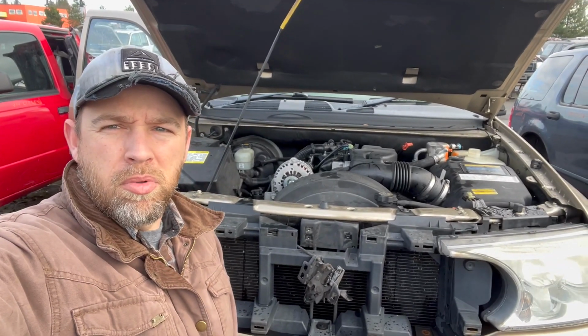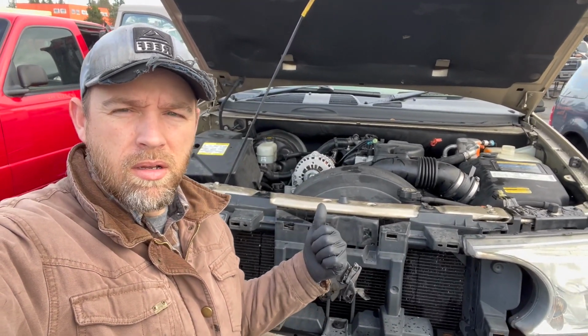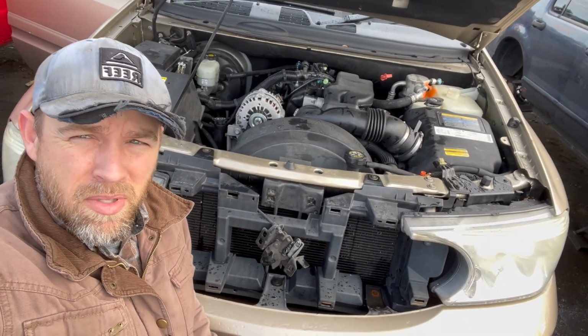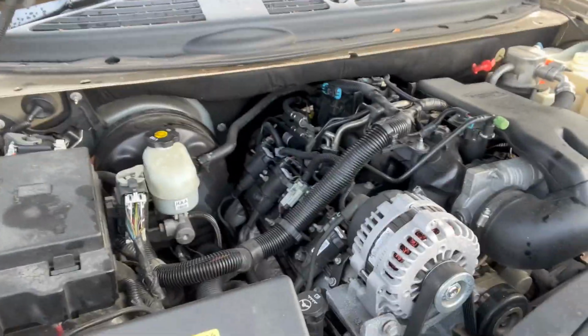All right, here we are in a familiar place, the junkyard. But it's an 04 Buick Rainier. Most people don't know these have aluminum 5.3s in them. And this thing is crispy fresh. I mean, it looks like it was barely driven.